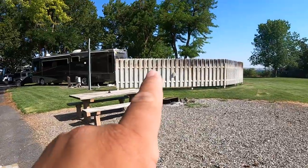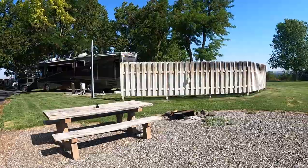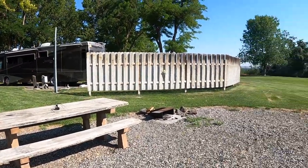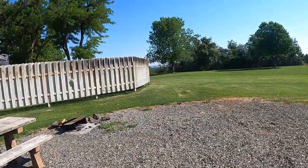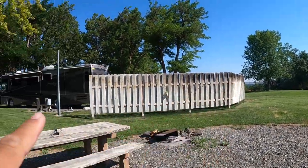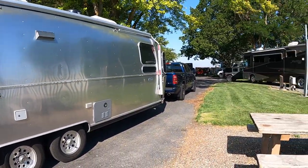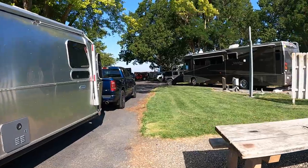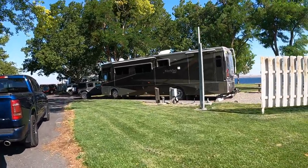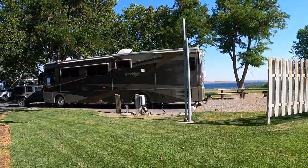Now they do have these bags swinging. They're for flies and mosquitoes. So there are stuff in the grass, but they're little gnats that don't bite. So it's fine. And if you can see in the distance, there is the river. I don't know what river that is, but it's a river. So this entire circle here, we're all back-ins. There's the water again. Really nice.